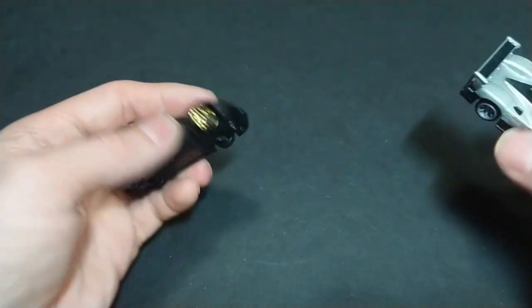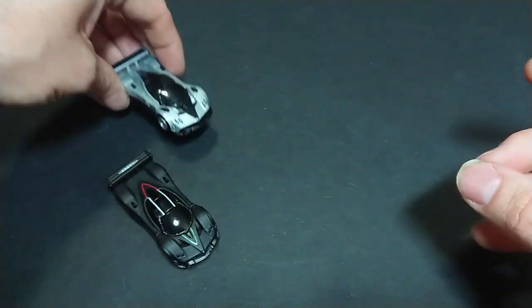So it's up to you, entirely up to you. Like I said, it's your money, it's your car. You can do whatever you want, unless you get your parents to buy it for you.